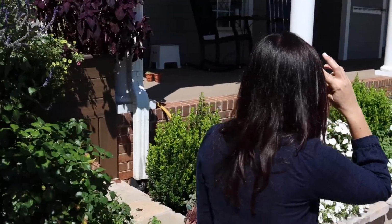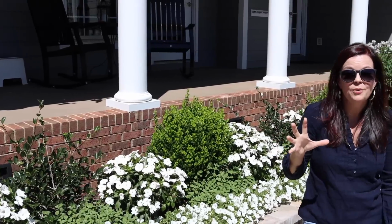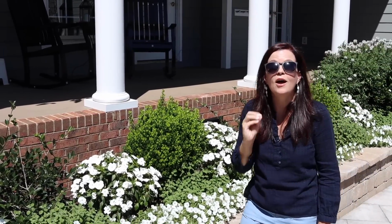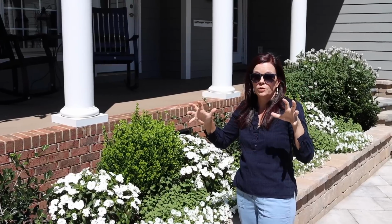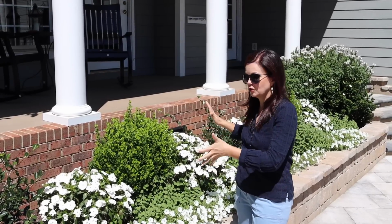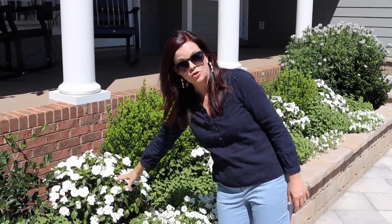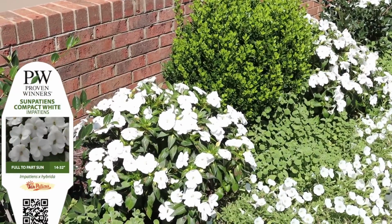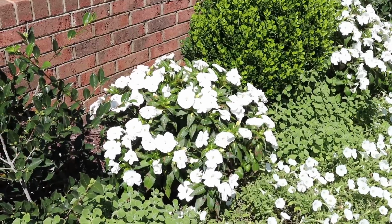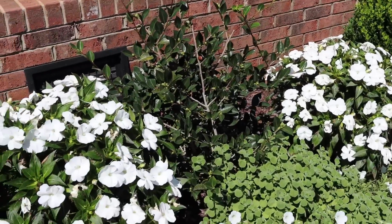There's a couple more plants here that I'm really excited to share with you. Now, it is midday and we are in the hottest spot of the yard. This is what I really want to share with you. My main focus, I know everything looks good, but my main focus here to share with you are these gorgeous Sun Patiens. This is the Sun Patiens Compact White, and I have used these now for, is this my first year maybe here? It is my first year here.